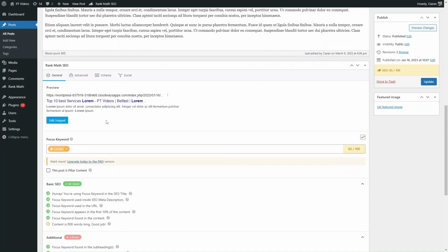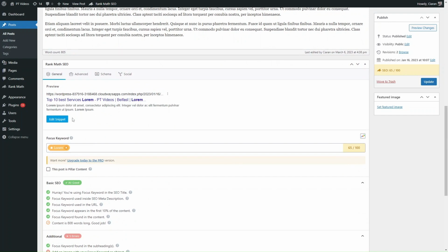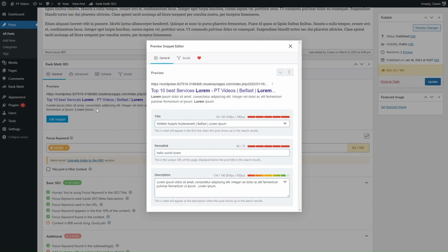Starting off over here, this is the Google preview. This is essentially what users will see whenever this particular page or post comes up in Google search engine results. They can see the title and a bit of the description as well. If you ever want to change the title, you just go into the preview snippet editor and click into title. And if you ever want to change the description, you click into the preview snippet editor and click into description.